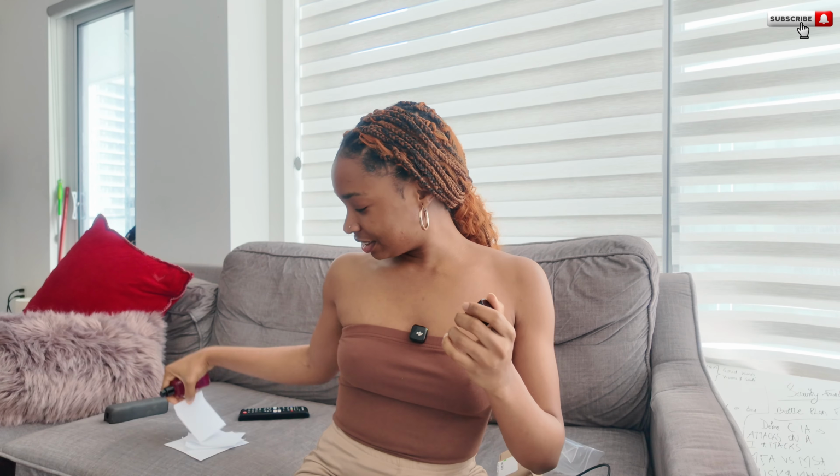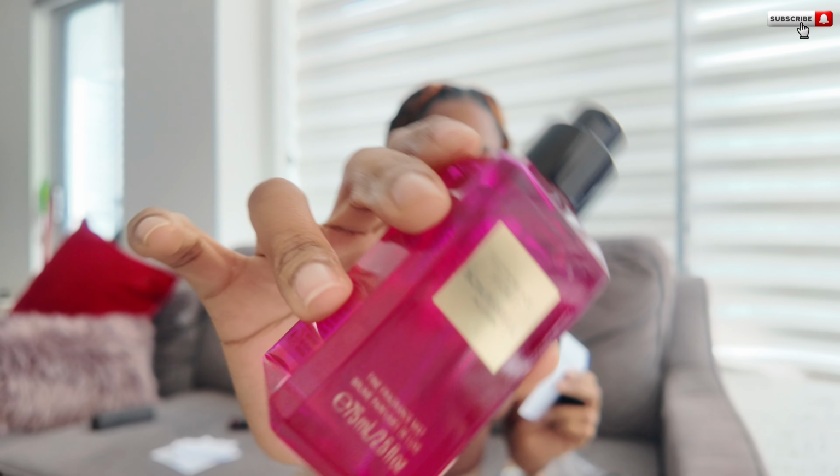So we're gonna be trying this on the scents. This particular one is the Bombshell. I think I did get the Bombshell sets because I've also been hearing a couple of things. This one was a Pure Seduction, but for the sets, I think I got the Bombshell. So I'm gonna be trying this and seeing what it smells like. I'm definitely going to give this a 7.